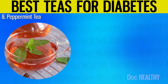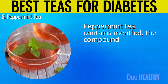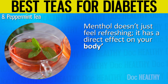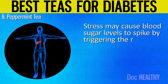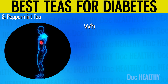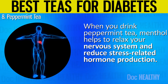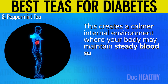8. Peppermint Tea. Peppermint tea contains menthol, the compound responsible for its cool, minty flavor and aroma. Menthol doesn't just feel refreshing, it has a direct effect on your body's stress response. Stress may cause blood sugar levels to spike by triggering the release of hormones like cortisol, which increases glucose production in the liver. When you drink peppermint tea, menthol helps to relax your nervous system and reduce stress-related hormone production. This creates a calmer internal environment where your body may maintain steady blood sugar levels.